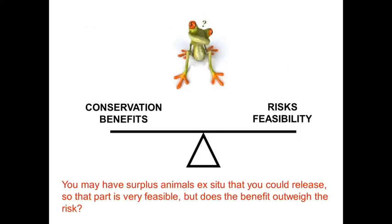And so I read in some of the symposium descriptions what you do with surplus animals. So you may have, for some species, surplus animals ex situ that you could very well release. And so that part of the project is very feasible because you already have your individuals in hand, so to speak. But then it's a case of, okay, where in the threat process of the species in situ can these released individuals help? And is that the right place? And will they help in the right way? And so, in other words, does the benefit outweigh the risk? Because every release has risks.